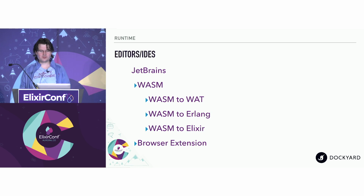Finally, once we have debugging in the browser, we may add a browser extension to link debugging steps, as happens right now with JetBrains RubyMine, where you can have an extension to step back and forth between your JavaScript code and your RubyMine code.